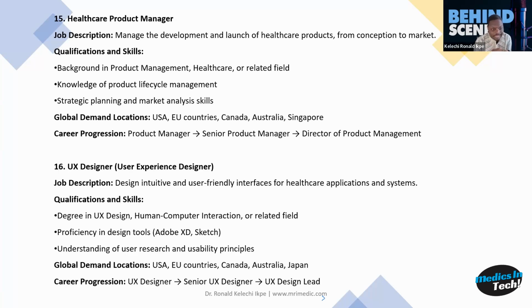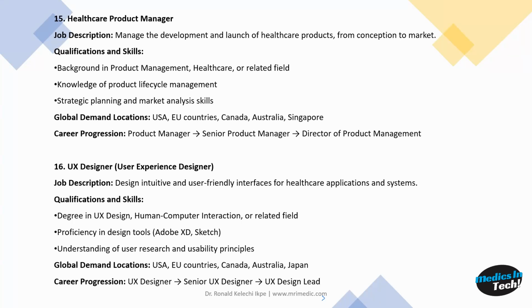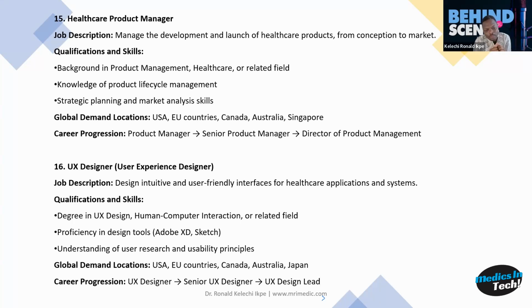Then UX design. So again, for every application, there's a UX designer in the background. When you get to use an app, it's like, oh, I like the way this app feels, it's easy to use and all of that. So that's the UX guy, who has been working hard behind the scenes to make sure you enjoy how to use that. So basically, that's what they do really, to design very intuitive and user-friendly interfaces for healthcare applications and systems.